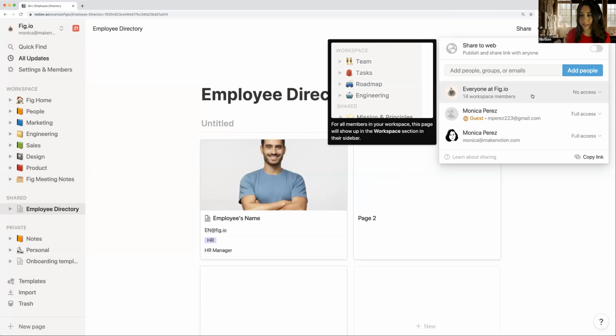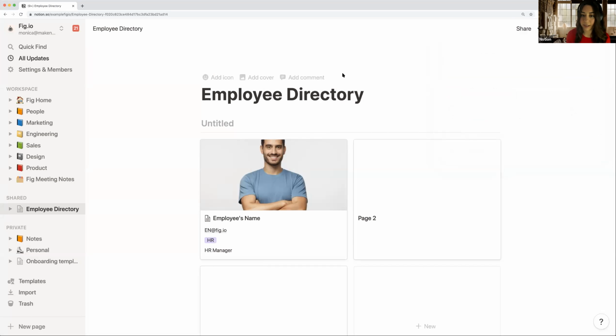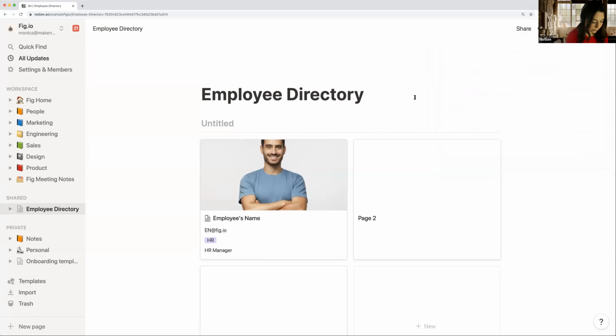So now I can see that everyone at the company has no access. This guested person has full access to this page, and I also have full access to this page. So I just want to highlight that permissions can be done at the group level, at the individual level. You can guest someone in if they're not a member, and then you can also determine whether they are getting view, edit, or full access.